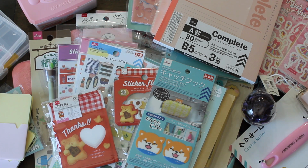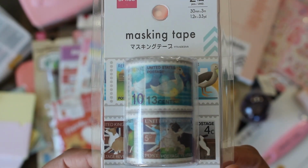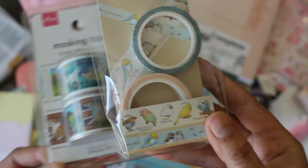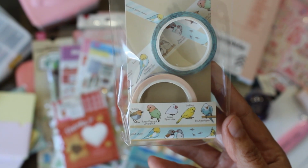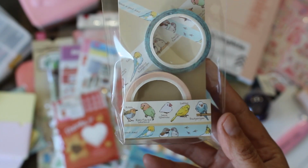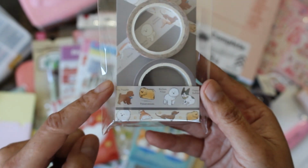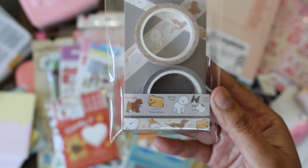And then next I'm going to show you some washi tape that I did get. So I got some washi tape, and I like this in particular because of the stamp looking washi, and also it had animals, so I love dogs, and there's ducks. Another one that I did get and I was excited to find were these bird washies. I have a bird journal that I'll be sharing with you soon. So there's 2 thin ones. The thin one looks like this print, and the thicker washi looks like the top print there. And finally also got another one with dogs. So you have the thick one on the top for the design and the bottom. So for dog lovers, you can find this washi in Daiso.